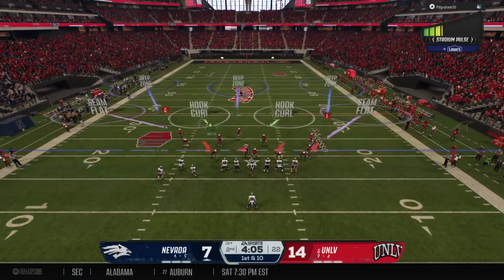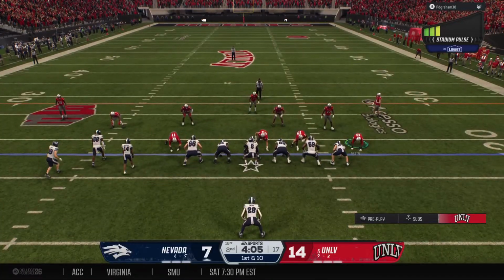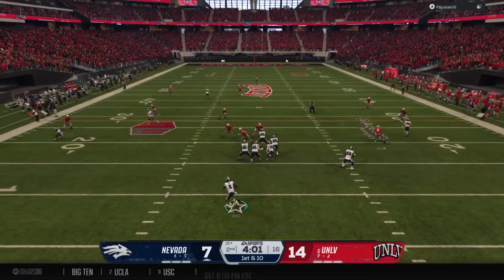Nevada takes over as the offense returns to the field. They find themselves trailing by a touchdown and a chance on this drive to even the score. Off the play fake on 1st down. To throw.